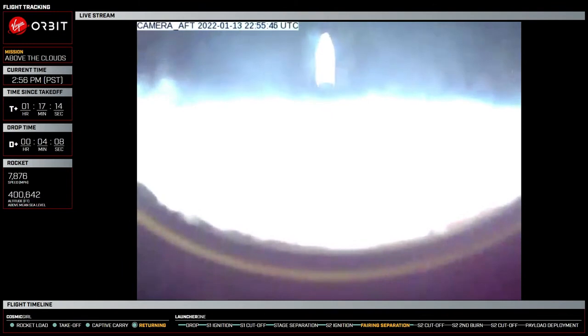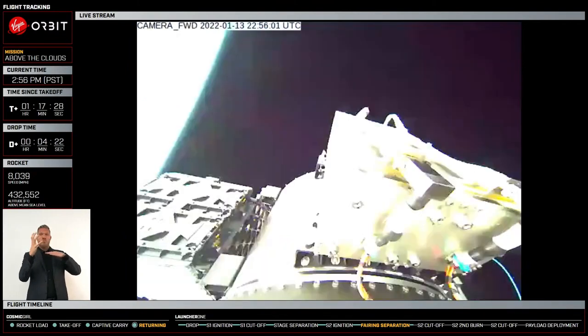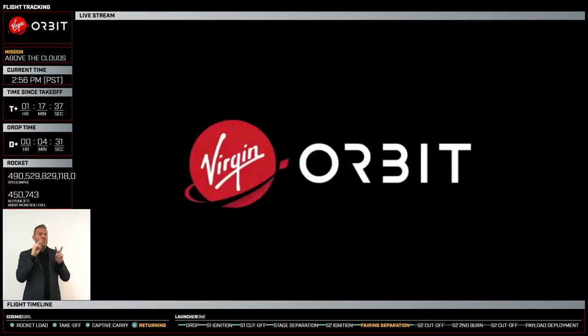Fairing break wires broken. So what you might have just seen on the video is we just had successful fairing separation from stage 2. And actually, you can perfectly see the satellites right now. And that's an absolutely gorgeous view of our system in space.